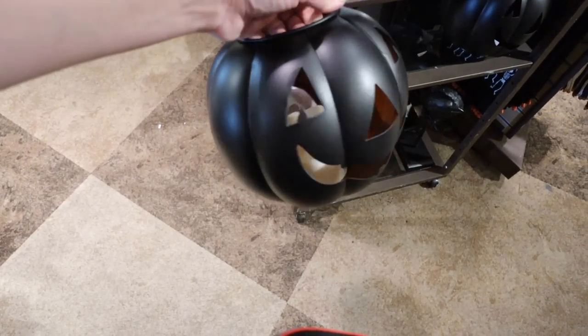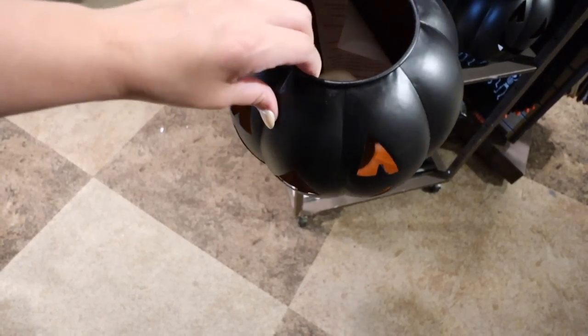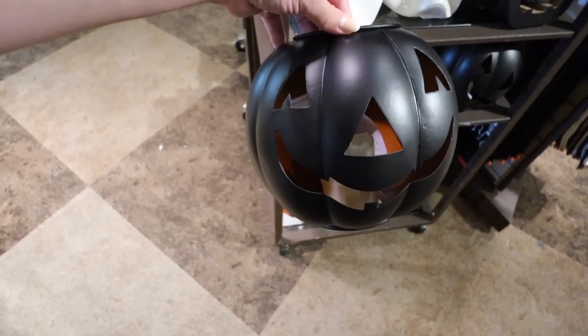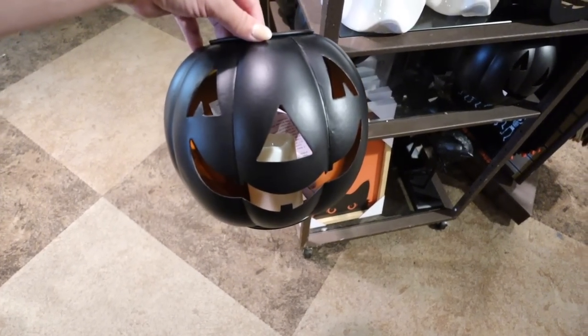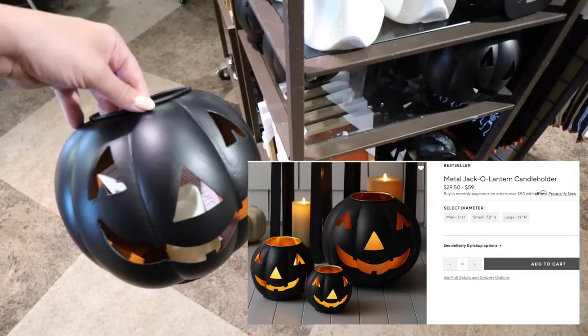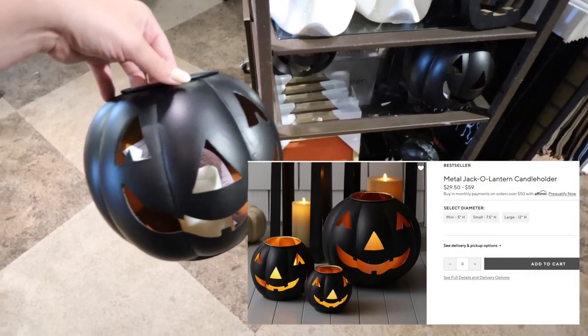This is the first major Pottery Barn dupe. It has the orange on the inside, just like the one from Pottery Barn, and the candle. It's totally ready to go. And they also have both sizes, just like they do at Pottery Barn. I'm actually going to go ahead and put all the information on the screen so you can see how much it would be if you bought them there.